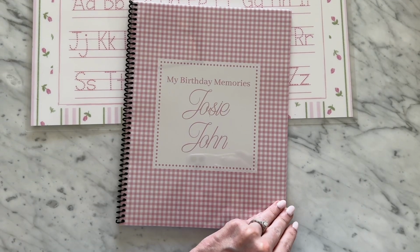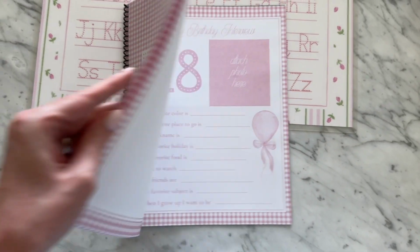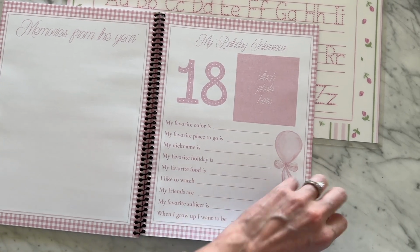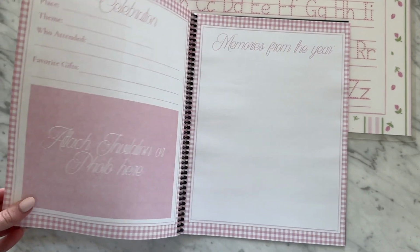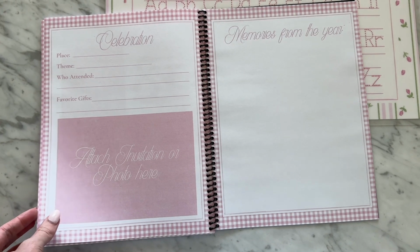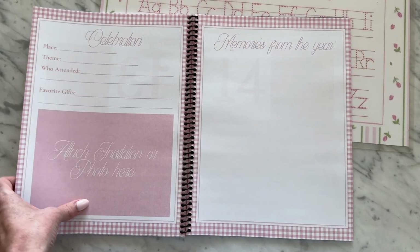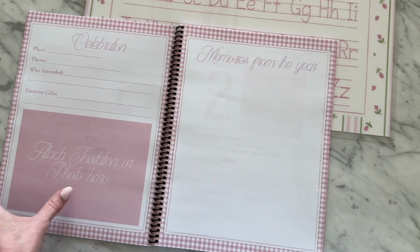And then something I just got in from that small business is actually a birthday notebook. And if you are sentimental like I am, you absolutely need this. It's not necessarily a scrapbook because it's really easy, but basically you can write down and have them answer their favorite things at the moment, and you can put their birthday invites or a picture of their birthday and just any memories that you want to jot down and remember each month. And it goes from year 1 all the way to 18. So I think it's something that she will love to look back on as well through the years.